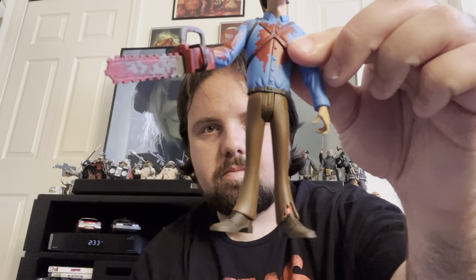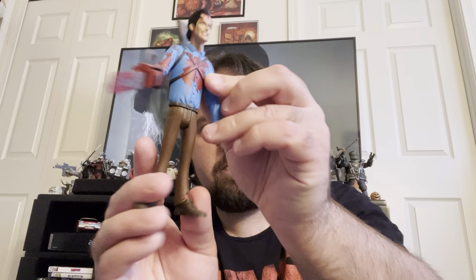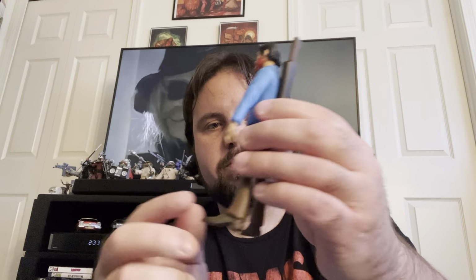And got the shotgun back there, which goes right in the holster. He can also hold it in his hand there. It's got the trigger finger right there too, so that's cool. Bloody chainsaw. A little bit of ripped pants there, with some blood even where the ripped pants are, which is cool.